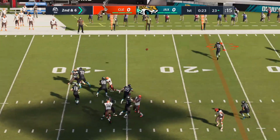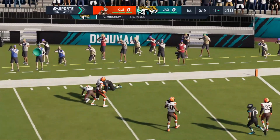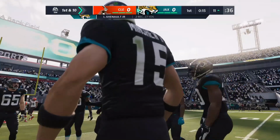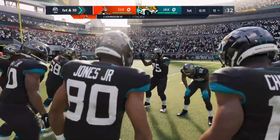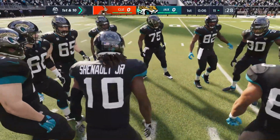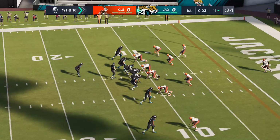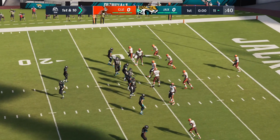To throw on second and six, Minshew. This is Chenault on the receiving end. And down inside the 15, shy of the 10. 11 yards there, first down. We're scoreless after one.